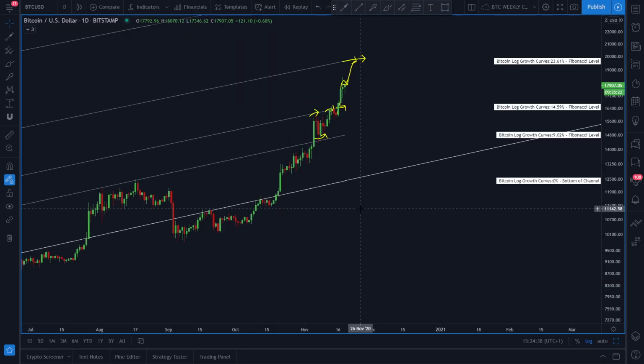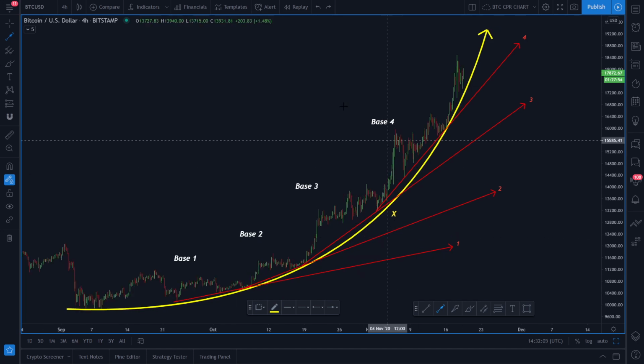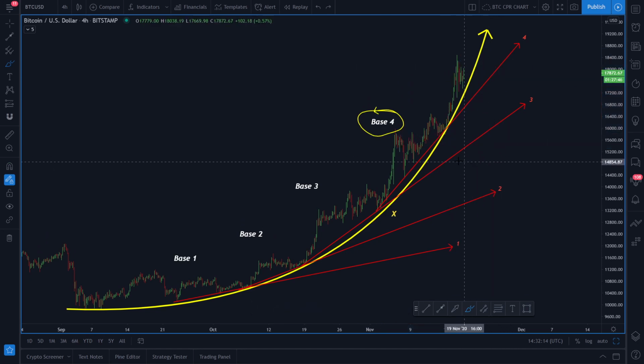Now, let's look at this price structure of Bitcoin in a different way. So guys, now coming back to this chart, this Bitcoin parabolic curve, I told you guys, after this price coming around the base 4 area, there would be a consolidation phase, a move to the upside, and then a possible pullback scenario, right? This is what this parabolic curve actually says.